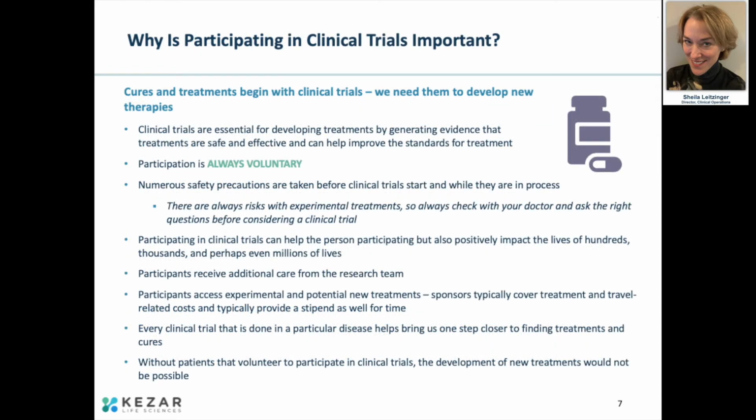So why is participating in clinical trials important? The short answer is that there would be no new medicines or therapies if studies did not occur. Your participation is always voluntary, and you'll have a long discussion with your doctor or the research investigator before you agree to participate in the study or even sign an informed consent. And that's the document that carefully explains all the study details. Participation in a study can sometimes be a burden. It takes your time, and you will likely require more tests and visits to your doctor than normal. But companies like Kezar need to check your progress and make sure your blood tests are okay and that you're not experiencing bad side effects. This needs to be frequently monitored along the way.